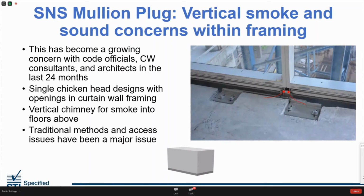The proper way to address this is to use a specific type of mullion plug that has been tested in these conditions. An important point to note is that the mullion plug would have to be shop installed during the fabrication of the units, because once the units are set, there is no access to the vertical mullions.